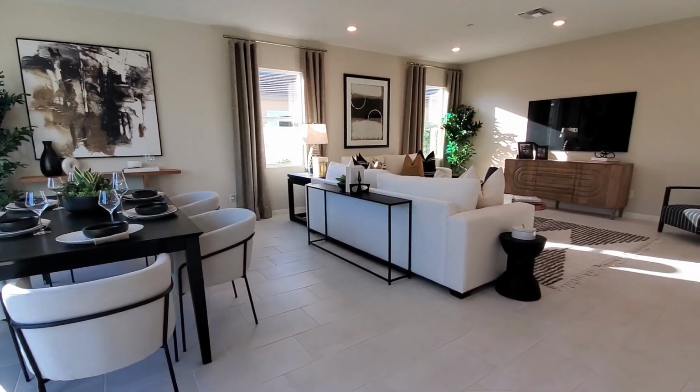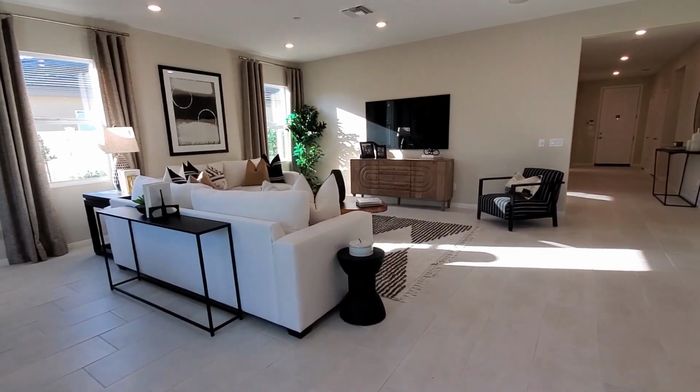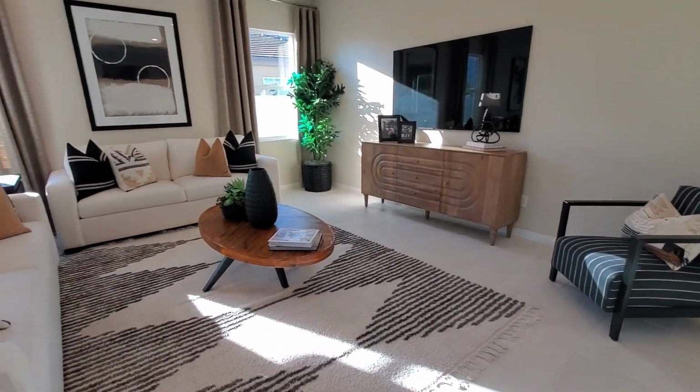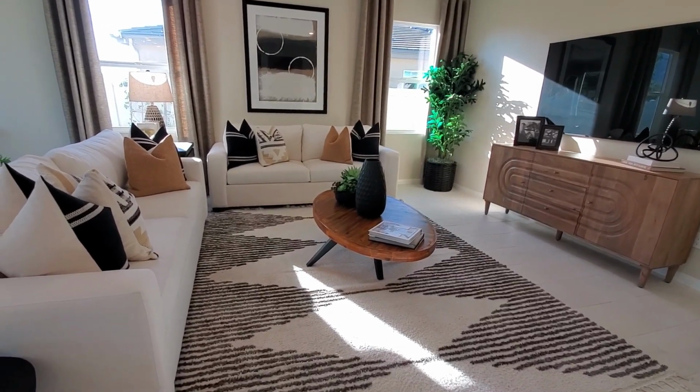The crown jewel of this home is undoubtedly the great room, a place where sophistication meets functionality. Bathed in the warm glow of recessed lights and surrounded by expansive windows, this area beckons you to be the epicenter of entertainment, where cherished memories are created and shared.